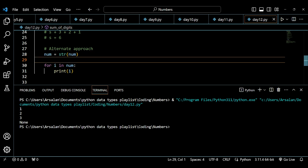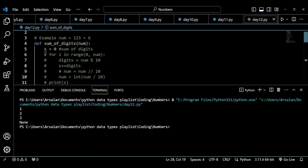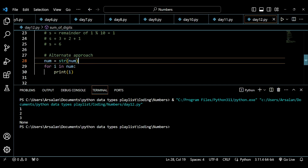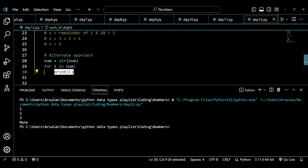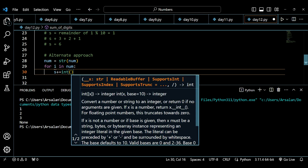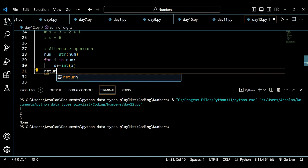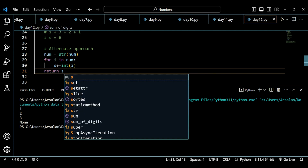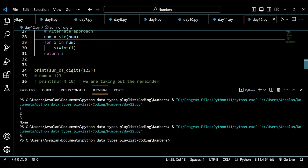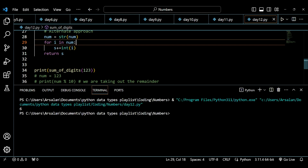So what I'm going to do here is add each individual value inside my sum container. So s is my sum container, right? I will write s plus equals int i, and return s, as simple as that. Now let's see, we are getting our value. So this is how we approach this question. Let's delete this and run fresh code, and see, we are getting 6 here.